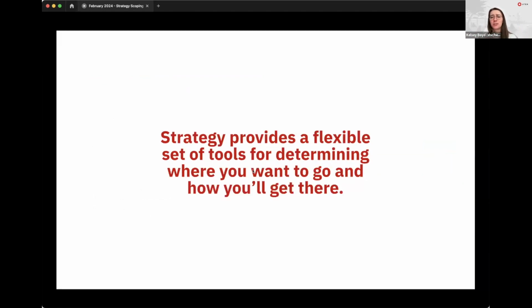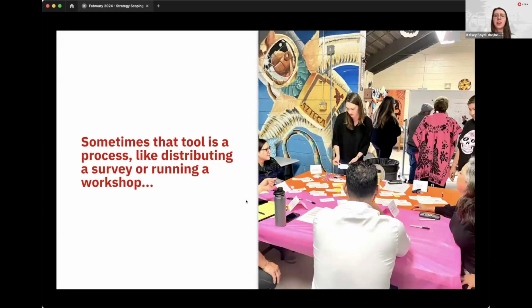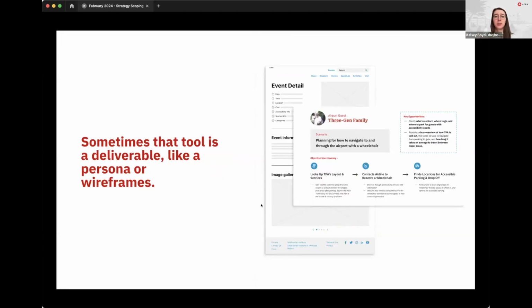Strategy as a whole really is just a means of providing a flexible set of tools for determining where you want to go and how you're going to get there. Specifically in website design, we're referring to the process of researching and planning how a site will meet the needs of its users, content editors, and the organization that it represents. Sometimes that strategy tool is a process, like distributing a survey or running a workshop. And sometimes that tool is a deliverable, like personas, wireframes, or user journeys.